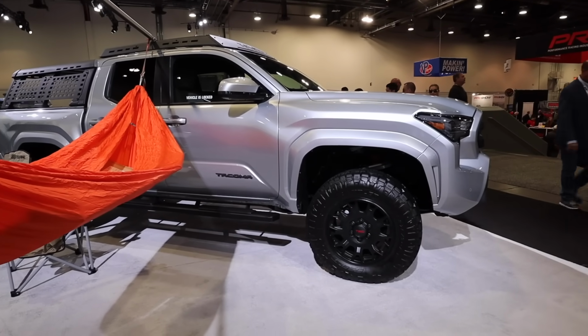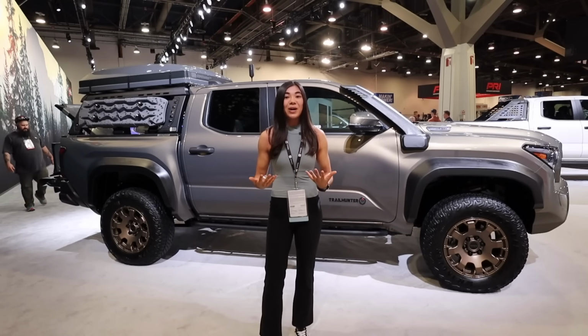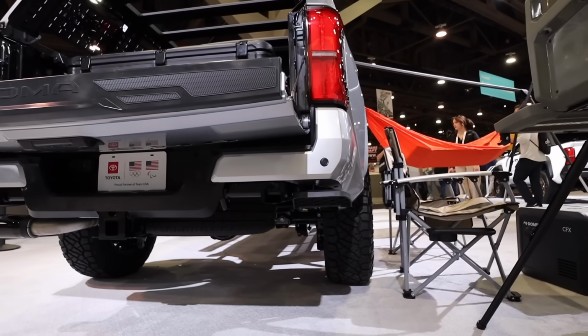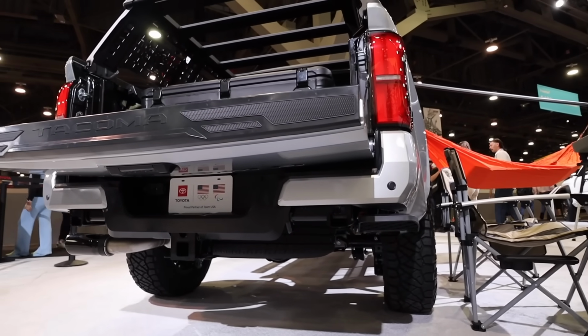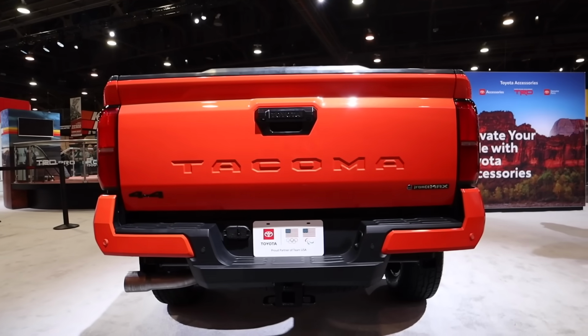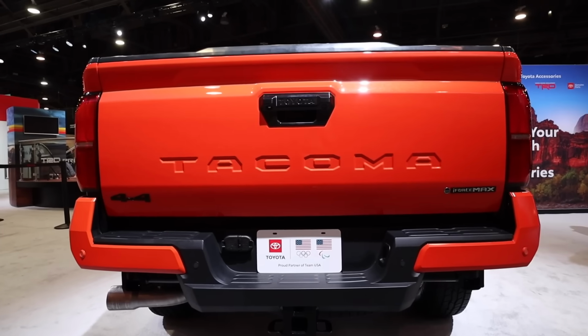That's not to say that the previous model years weren't very versatile or flexible, but now with the 2024s, you really can build the truck the way you want. I can really respect and I absolutely love that these trucks were engineered from the ground up, they were designed, and they were really put together for the end user.